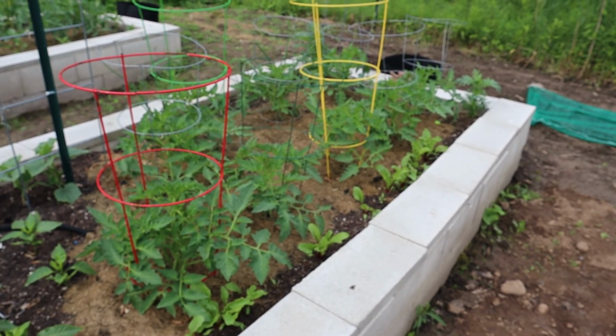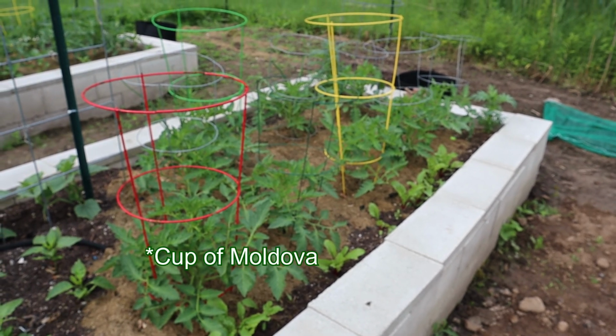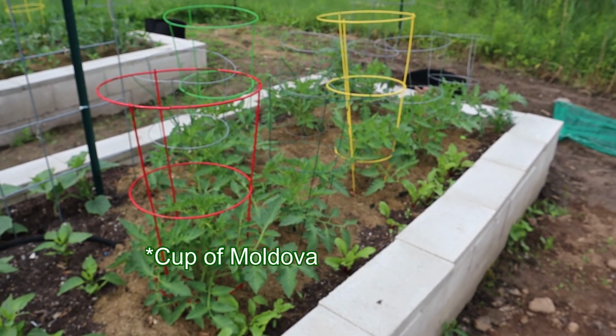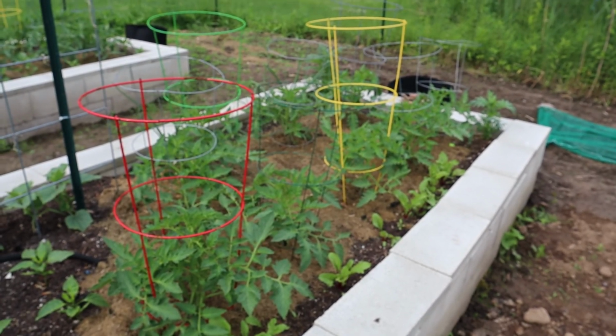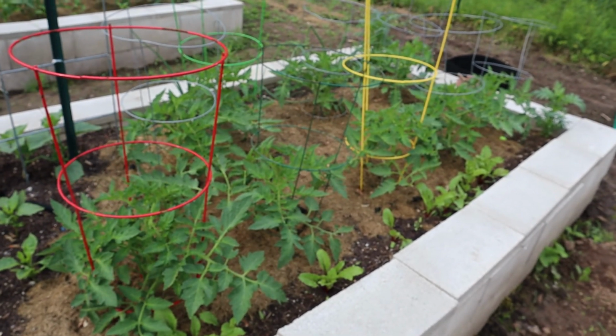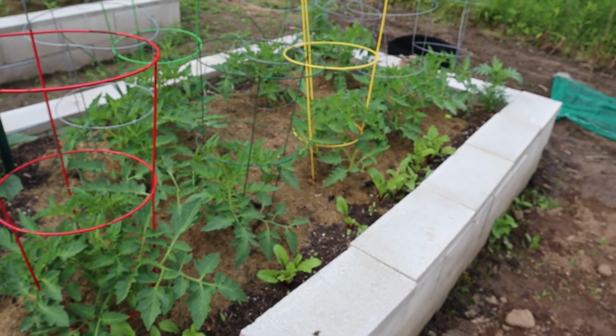I have to remember the name now. I'll have to put the name on the screen of what kind they are. They are looking beautiful. Now I am going to prune these back off the ground a bit more than I have yet. And you can see that I've mulched with some grass clippings that we had.